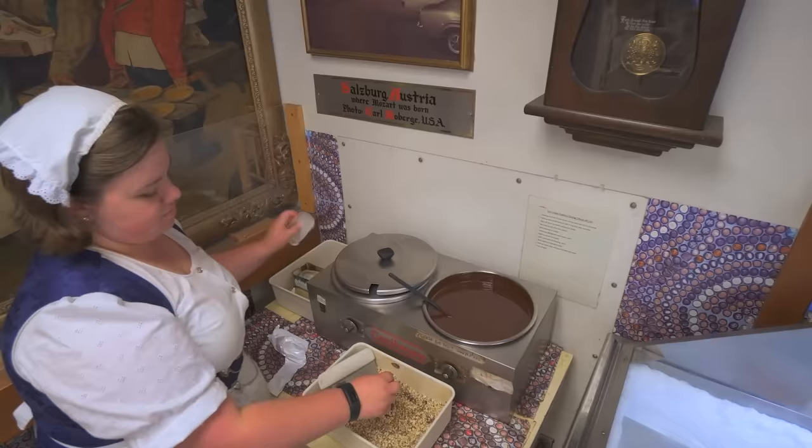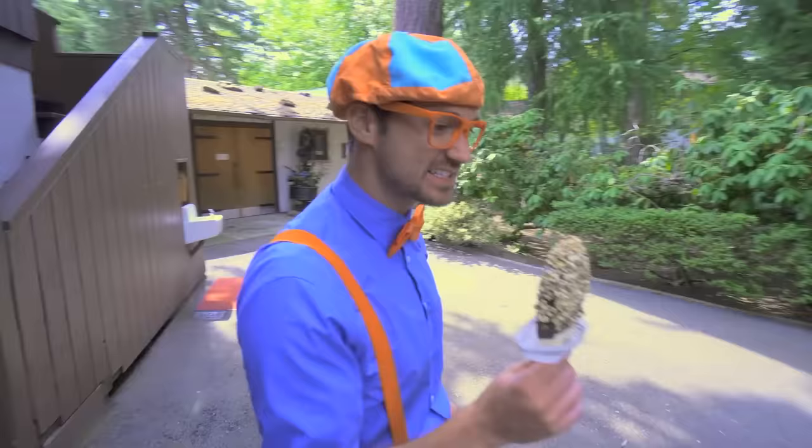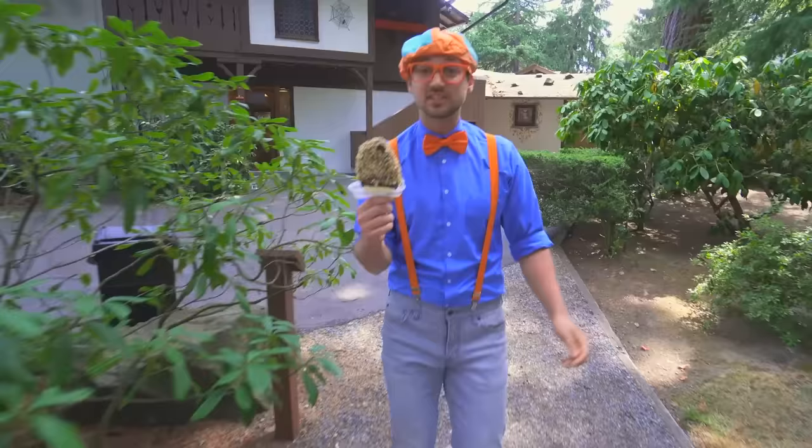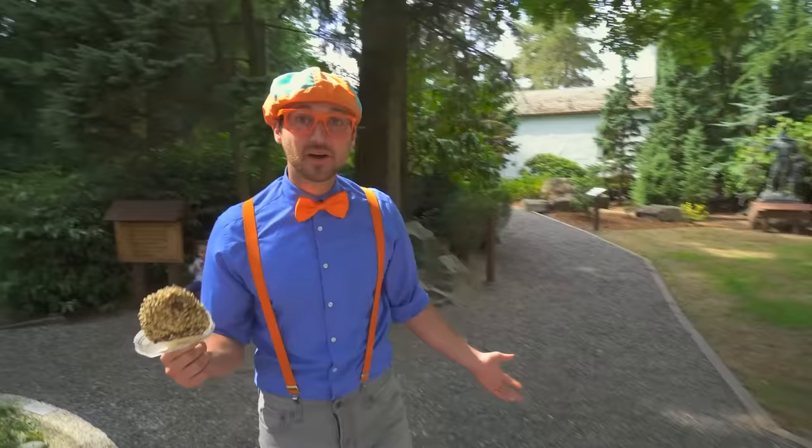There you go. Ooh, thank you. Have a great day. Oh, yum! I am so excited to eat this. Doesn't it look tasty? Whoa. Wasn't that fun learning about all those tasty treats? Like this. This chocolate dipped ice cream cone. This is gonna be so good. We saw the conveyor belt, we made some truffles.